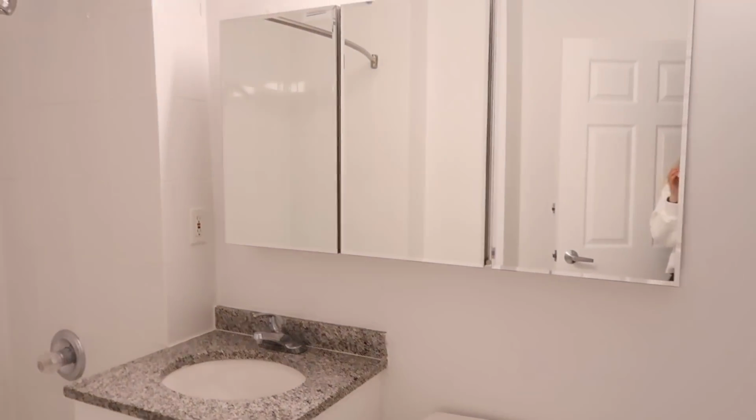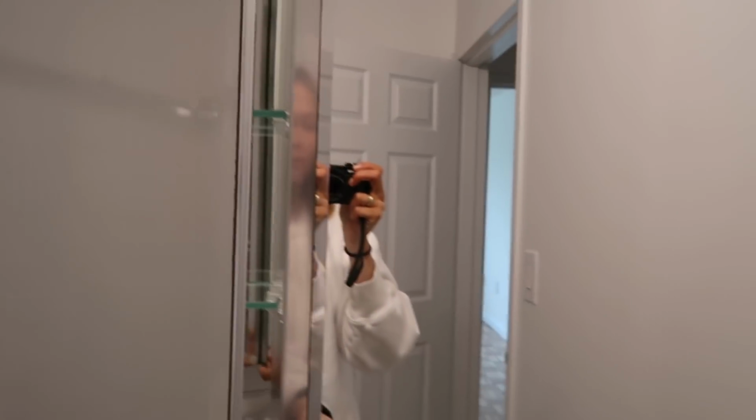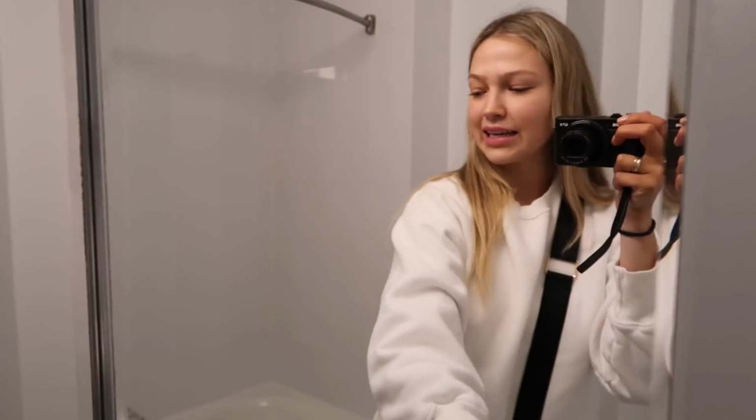Then moving this way, we have the bathroom. I actually really love the bathroom. It's just like clean, all white. We have some storage under here. And then also what I love is all of these mirrors open up, all three of them. So I have a lot of space to put all of my skincare products. And then we have the shower tub duo over here, which I haven't had a bathtub in a lot of years, so I'm very excited about that.